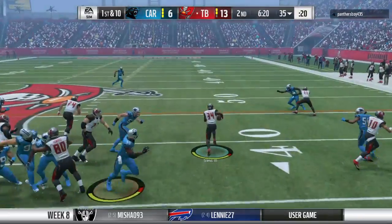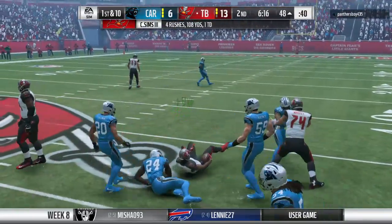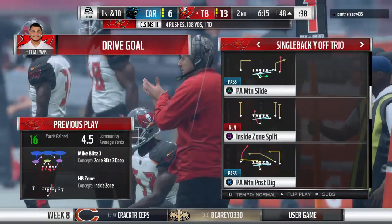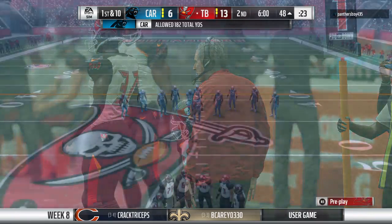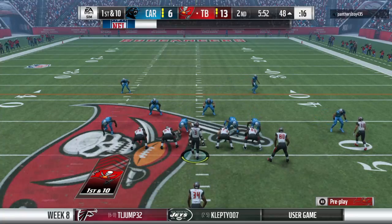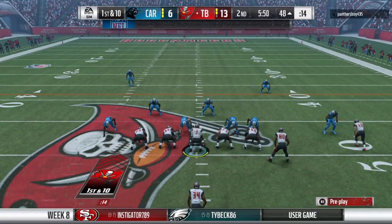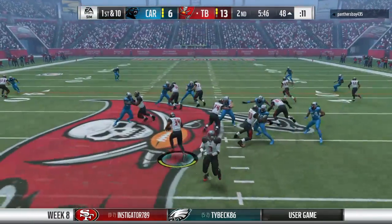A handoff to start the drive to Sims. And he'll be taken down, but not before he gets into enemy territory. That one good for 16, and the drive will continue. Boy, where would these guys be without his performance on the ground? That puts him over 100 yards now for the afternoon, and I tell you, he seems to be getting stronger as the day goes along.